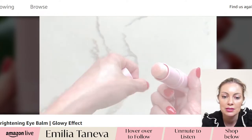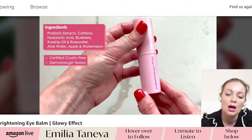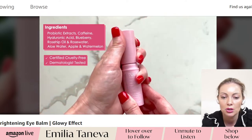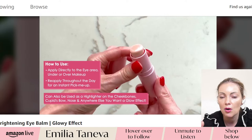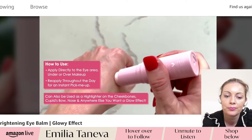So instantly brightens the area under the eye, so those are some of the nice ingredients. I'm a big fan of Tua. They have a lot of amazing products that I've been using every day for years now. So this is one of them. I love the stick option. Also, it's super easy to apply with a swipe.